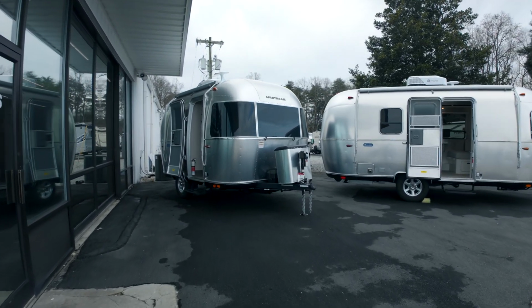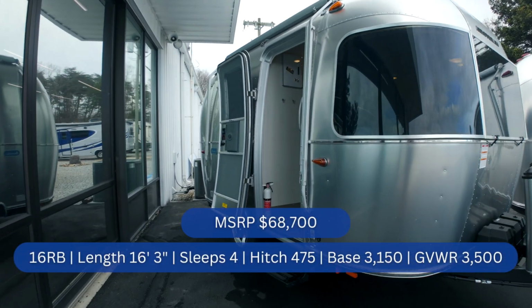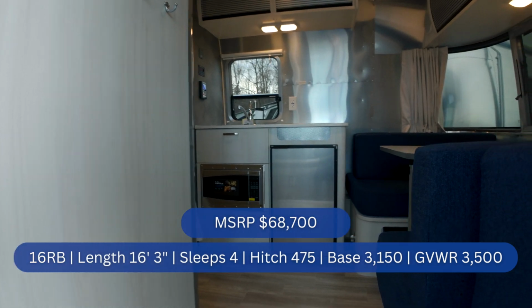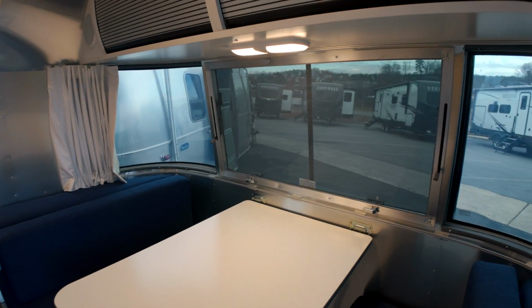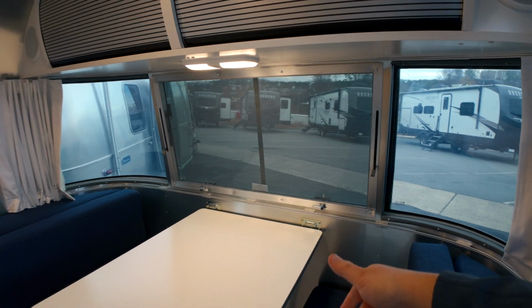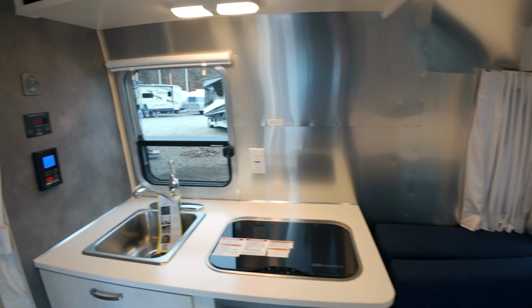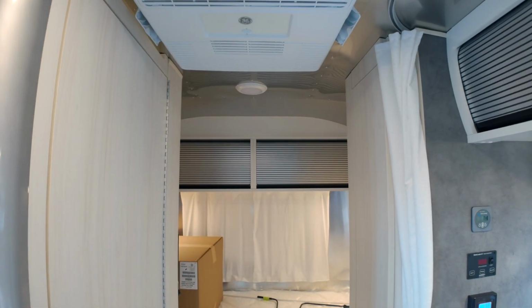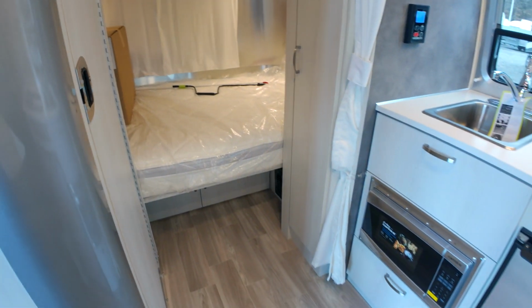We'll start with the 16, of course. This is going to be a very small travel trailer. It's the smallest and least expensive travel trailer that you can get from Airstream. It's also the only one that has the front panoramic with a dinette. So if you want that, but also want a smaller floor plan that's a little bit easier to tow, maybe with a smaller vehicle, the 16 RB is going to be really good for that.